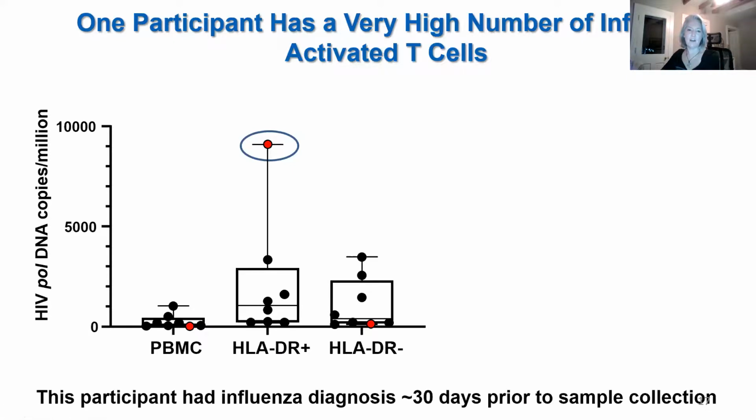And sure enough, we found, oh, and by the way, before I show you the results from the integration site assay, we did find that this participant had an influenza diagnosis 30 days before the sample was collected. So it's possible that this massive expansion in the DR positive subset was in response to an influenza antigen.